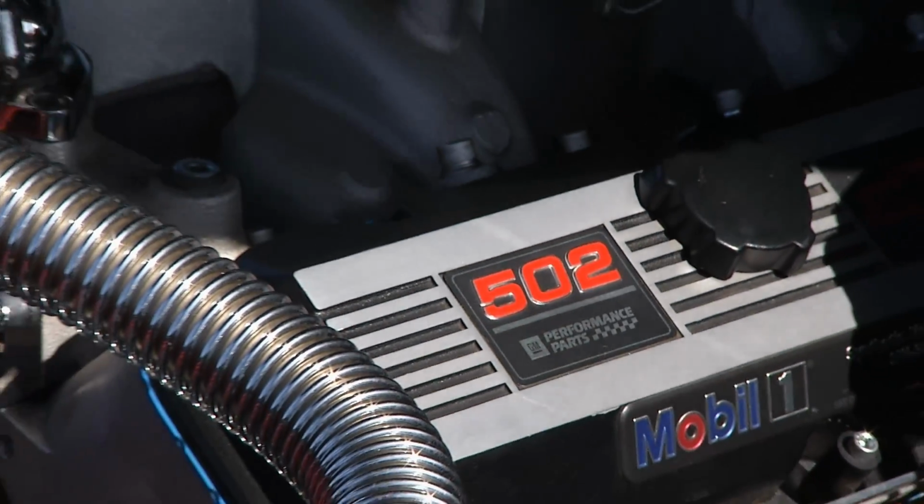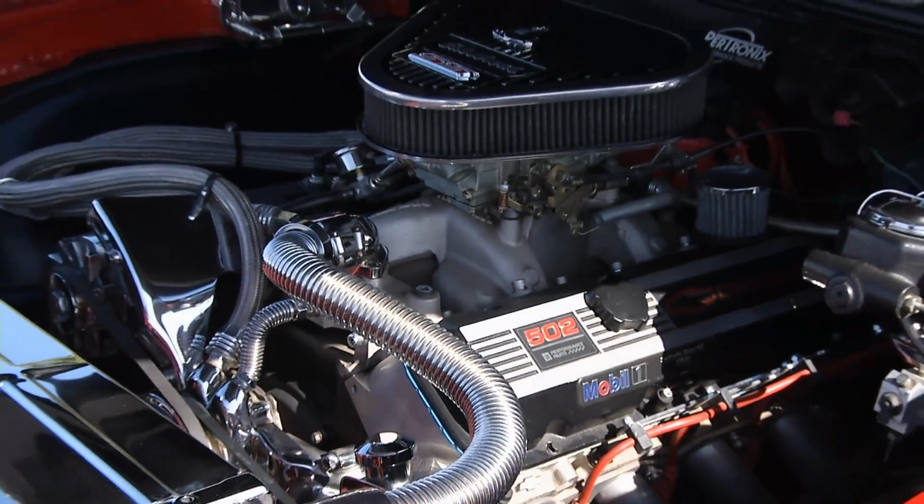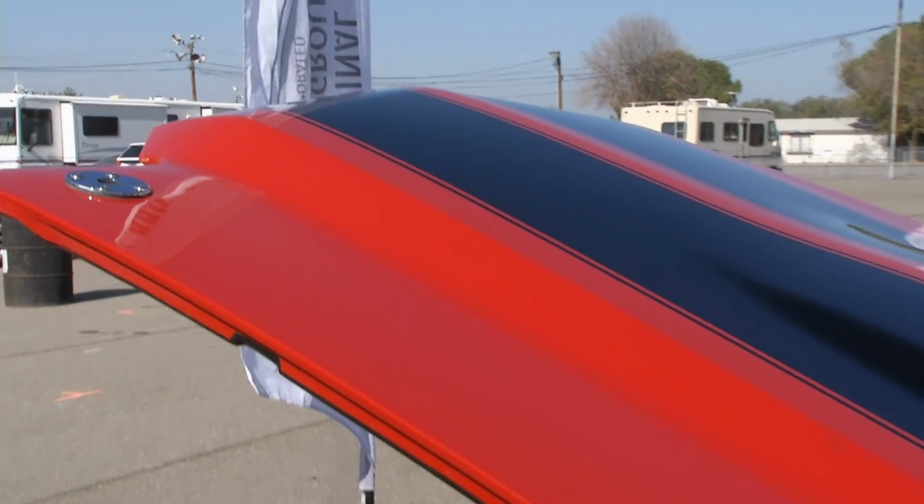It's solid. Very clean installation. It looks like it should live under there. Now, this car is not just a street car. You've had this thing on the drag strip, I understand, as well. I did.